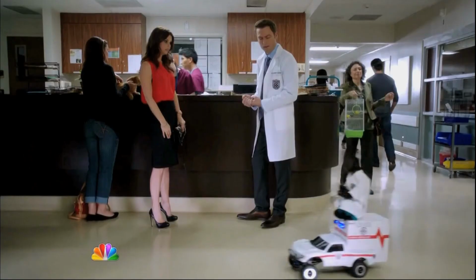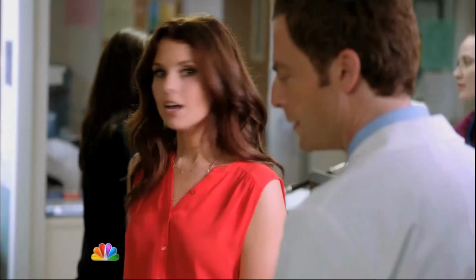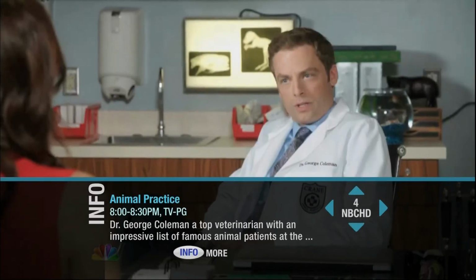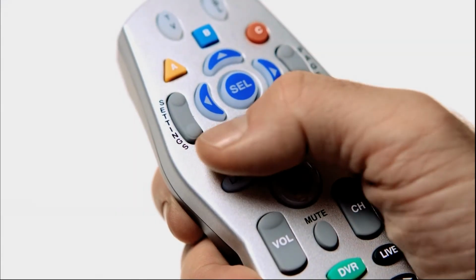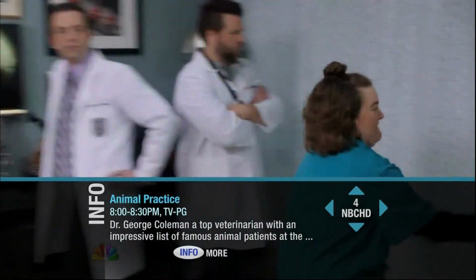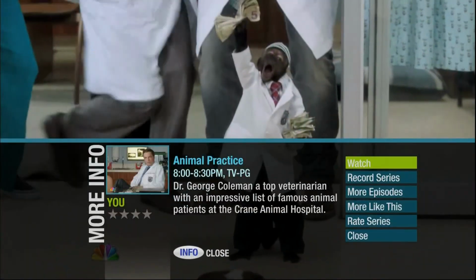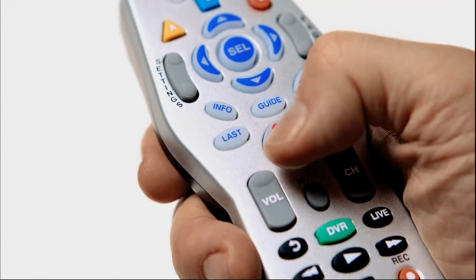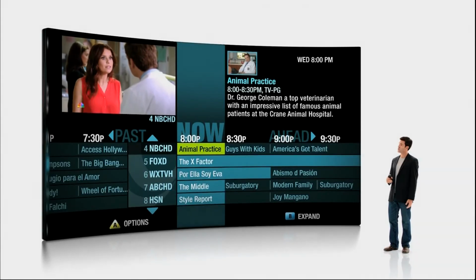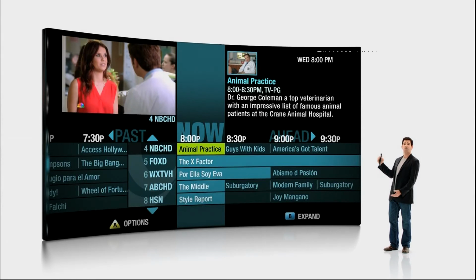Let me show you. Just like always, when you tune your TV to a channel, the info bar appears on the bottom of your screen. But now it looks a little different. You can press info on your remote at any time to call up this bar. Press info a second time and see even more about the program. To see the full program guide, press the guide button on your remote. If you don't have a guide button, press the big circular button. That brings you here. This is the new program guide.